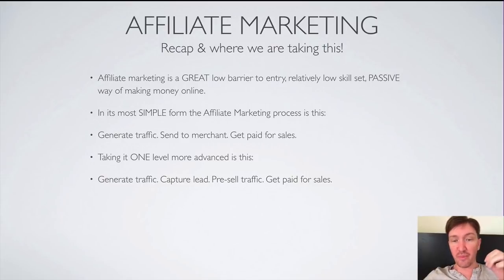And then we've got pre-sell traffic. In the simplest form, you just send the traffic to the merchant and you don't capture the lead and you don't pre-sell it. But one step more advanced, you do capture the lead and you pre-sell the traffic. We are going to go into pre-selling traffic within this course, so don't worry about that. But it's ultra powerful, and in my opinion, ultra important.